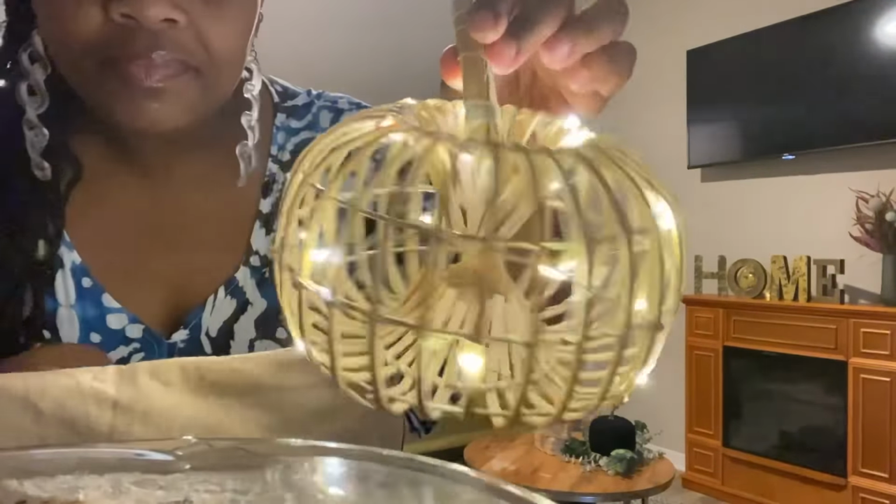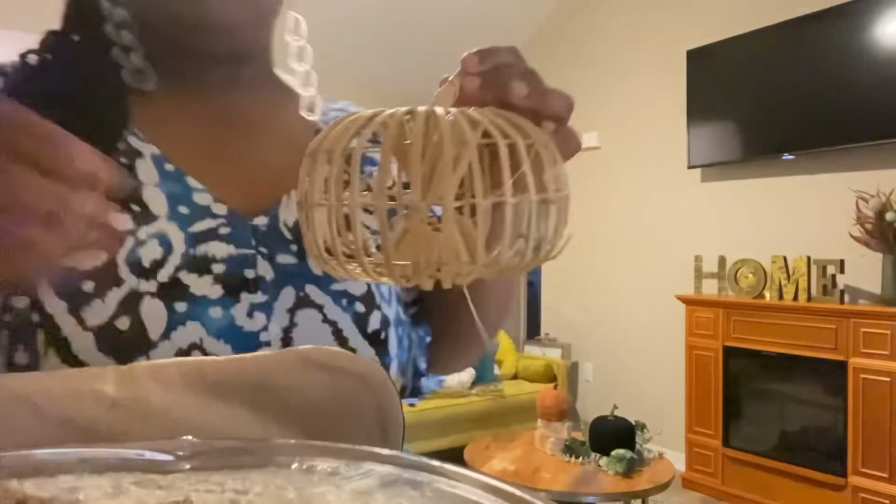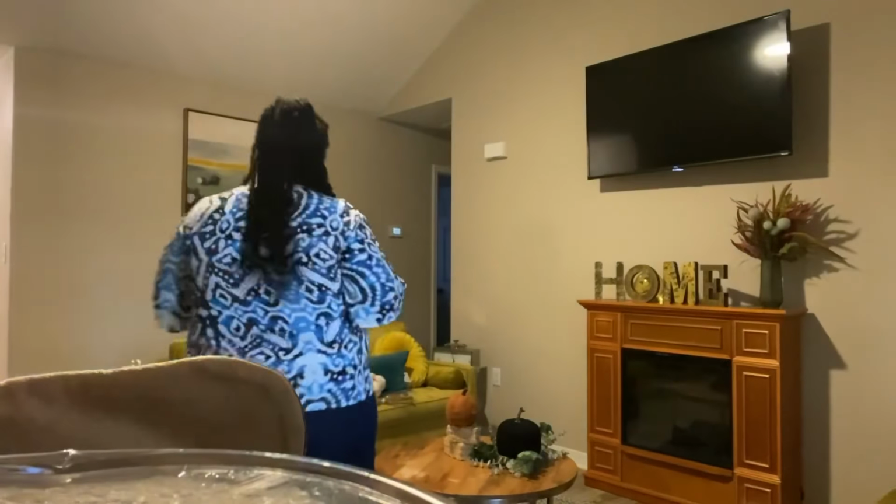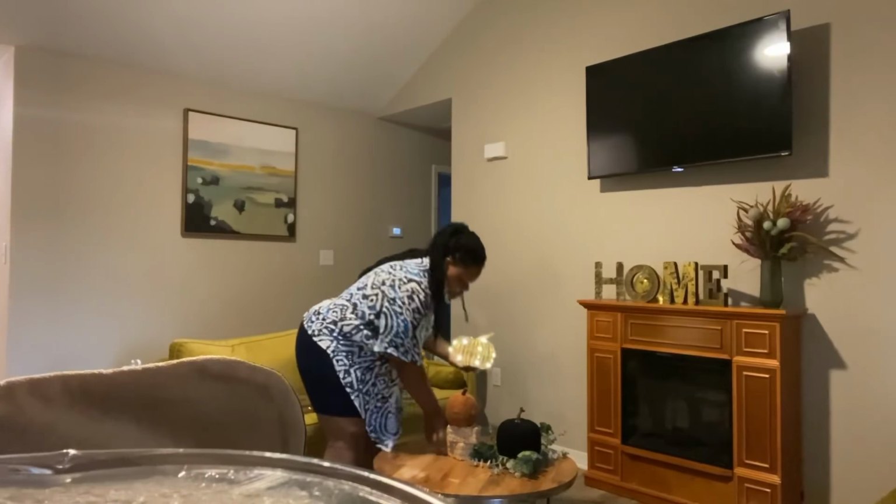I found this little pumpkin at Dirt Cheap for $9. I would have rather paid $5, but I liked it so much. I loved it so much. I just had to get it.